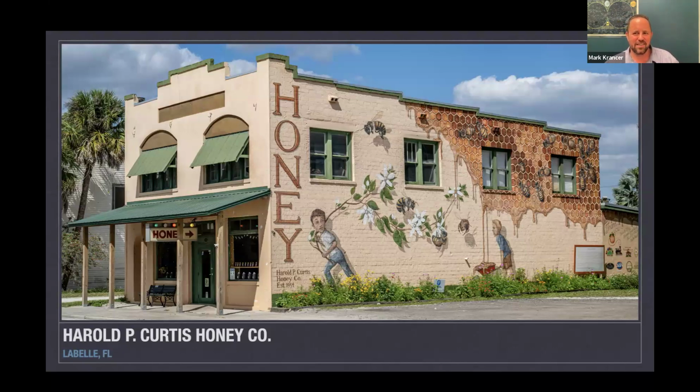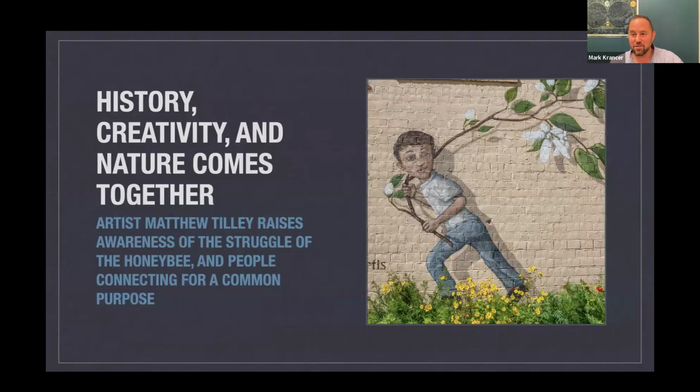So I stumbled upon this mural, and I love it because it is intertwining art, creativity, and the history of the building, and it is so interactive. You can see the honeybees at the top right, and the honeycomb just dripping down into this little boy's bucket. The other little boy is playing with his almost kite of blossoms. It is fun. And what is really cool about this, in my opinion, is how they've planted the flowers at the bottom. So essentially, it looks like they're running through a flower field.